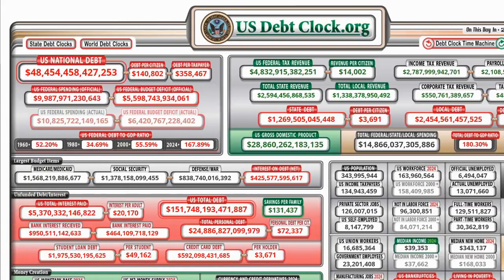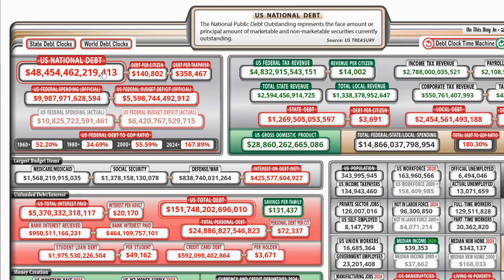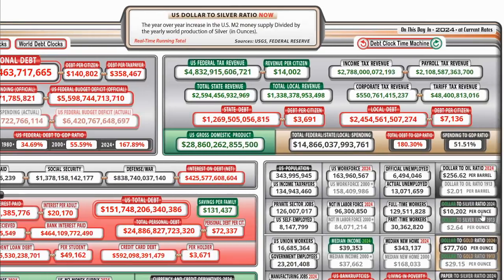Let's first take a look at the debt. The U.S. national debt is $48.4 trillion. A massive increase is what they are forecasting here for where this is going to go in time. And with that being said, this number here, $10,202 per ounce, is really a fairly small number in my mind, it seems. Compared to where we were before, obviously it's more than double what we're seeing right now, 4,300. But nonetheless, that is where it is.